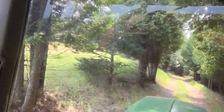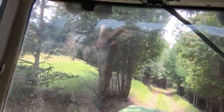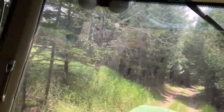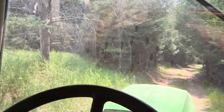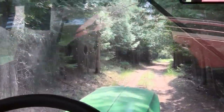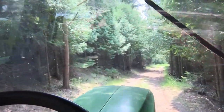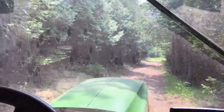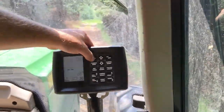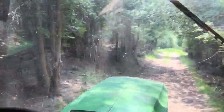So yeah, this is a rough old cob here. I'm gonna take it real slow here, folks. Thank God I didn't lose any of those small square bales hauling those back and forth. Put this back to auto before I forget. I've done that a couple times.